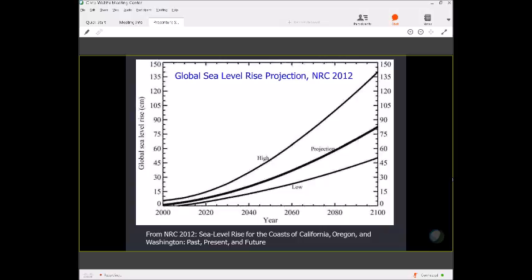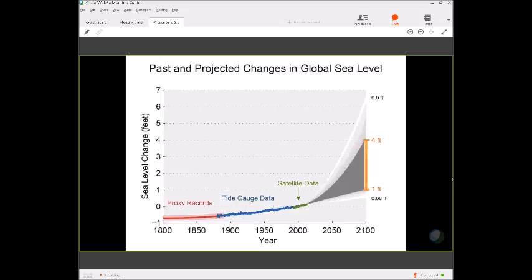You're familiar with this curve. And I just put it on a longer timeline here so that you can see that that inflection point that happens around 2050, that's where we really start to get into trouble with the Baylands. And the issue is that the marshes have trouble gaining elevation or accreting material fast enough to keep up with the water level.